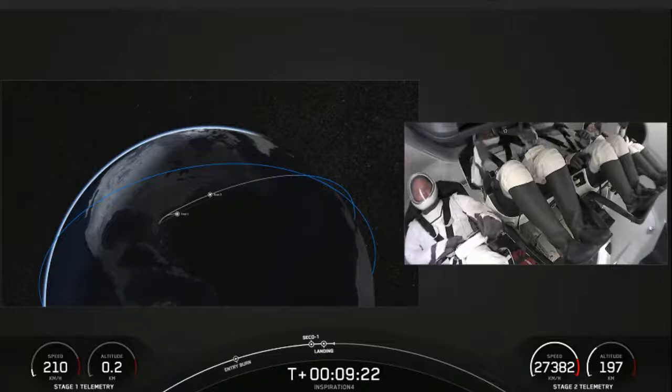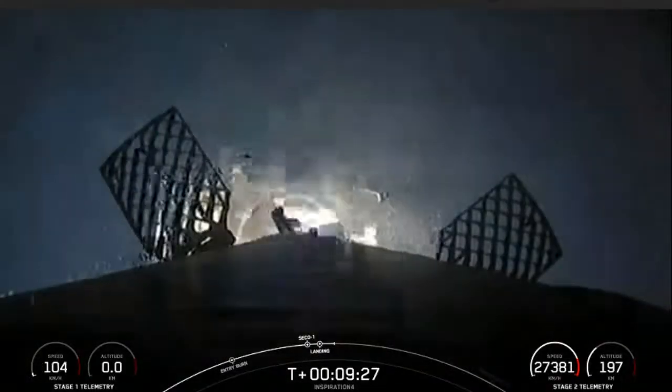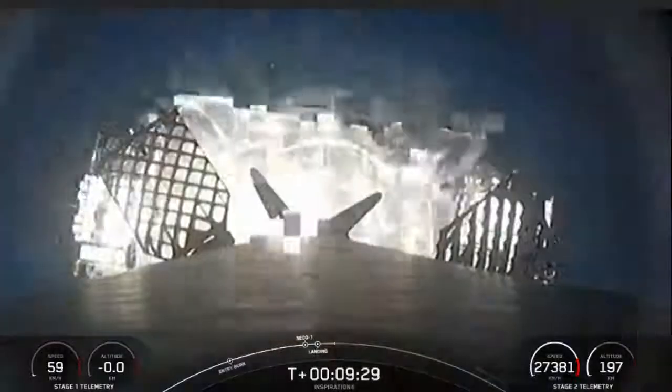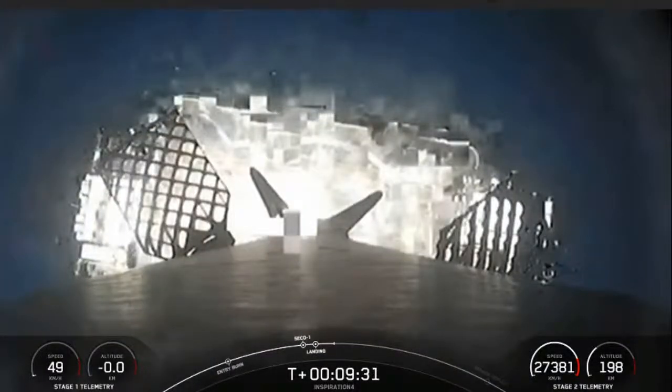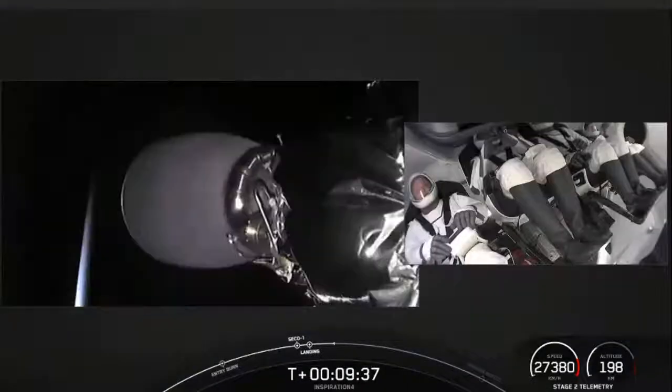On behalf of the crew of Inspiration 4, we just want to thank everyone back at home for making this mission possible. We were just carried right to the doorstep of an exciting and unexplored frontier. A few have come before, and many are about to follow. The door's opening now, and it's pretty incredible.